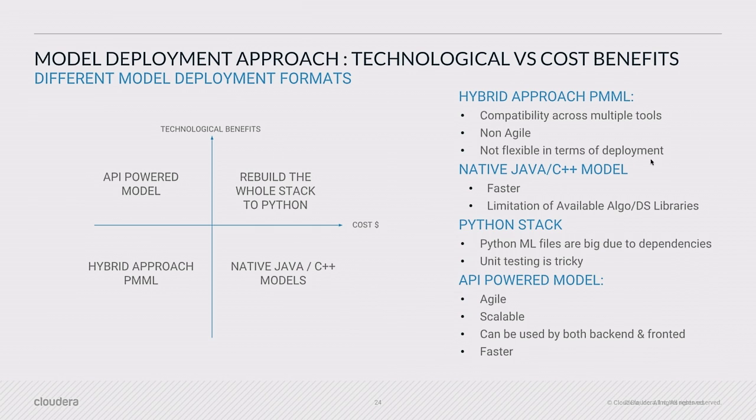Another type of model format we see is building your whole model in the Python stack. This type of model gets the edge of all the innovation and new things happening in the Python world, but whenever you try to package a Python application, you have to include all the dependencies. So it becomes quite big and clunky to manage those kinds of models. And the last is API-driven models. This is where most of the big players are investing a lot, because this model provides a lot of benefits compared to all three of the others.